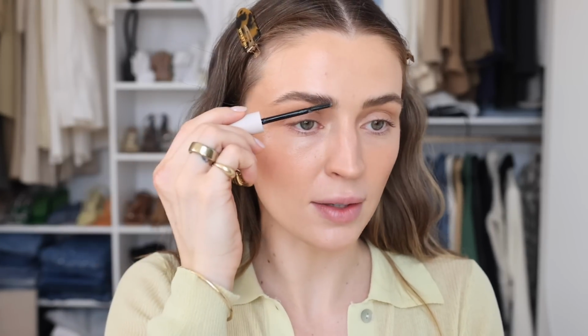It really smells so good. I'm going to take my brow gel and set in my brows. I did fill in my brows before we started filming because it's my least favorite part of my makeup journey, and I often get very grumpy while doing so. So we just get the gel here.